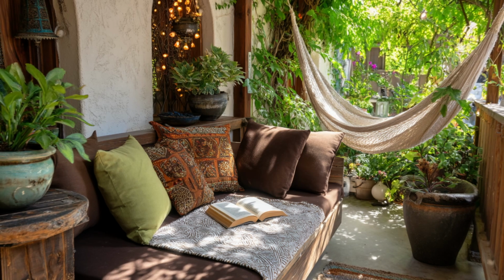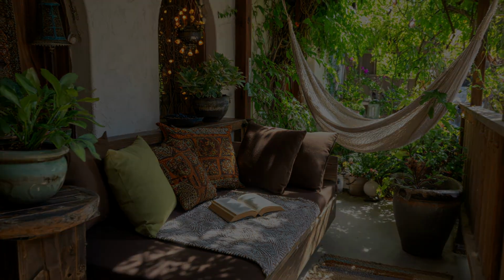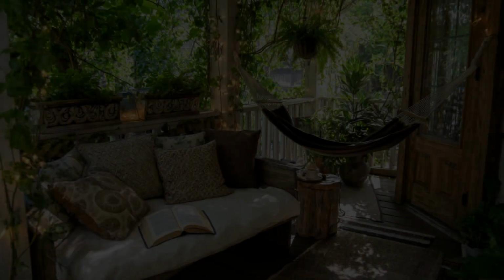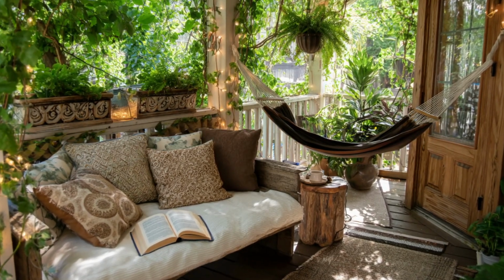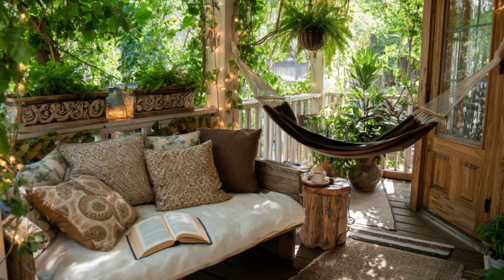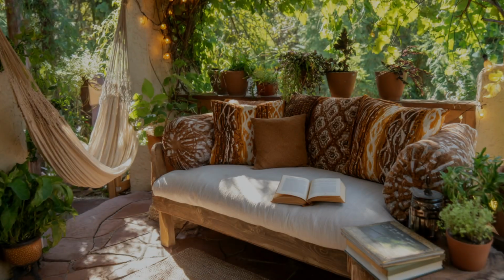Add a small table to hold your morning coffee or a good book, and tuck in candles or fairy lights for ambience. Choose weather-resistant textiles and soft, earthy tones. Think canvas, burlap, or faded cotton. Surround your sitting area with fragrant plants or herbs for a sensory boost. The goal is to make each corner of your courtyard feel like a tiny escape.